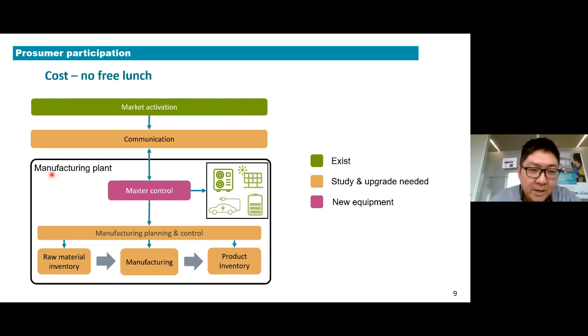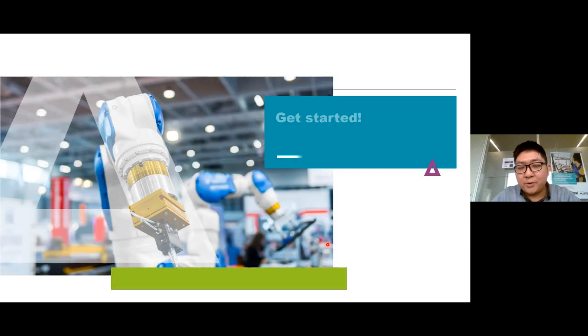While on the manufacturing plant itself, we need a master controller who coordinatively controls your facilities, such as your heat pump, your potential solar panels, storage units and your EV fleet, and also your manufacturing plant itself, starting from raw material inventory to the actual manufacturing process and to the product inventory. So with all of these gaps, where do we start?